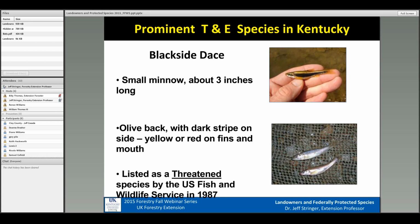Now, when I look at that, man, that looks like a minnow. It looks like any minnow anywhere. So sometimes these things are not very charismatic, and they don't stand out. But generally, like I said, they're olive with a black stripe when they're in breeding color. And they're listed as threatened by the U.S. Fish and Wildlife Service, and they have been since 1987. So this fish has been listed for a while.